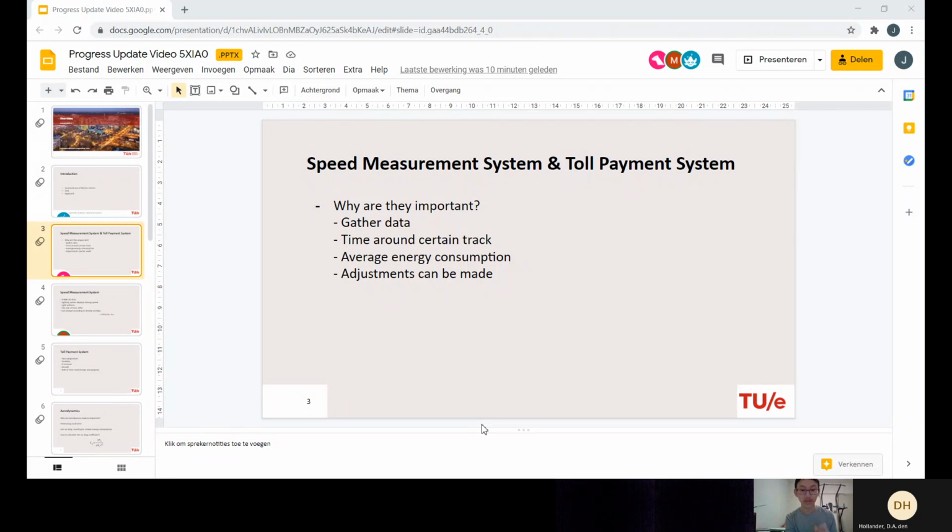Why are the speed measurement system and toll payment system important? It's of great importance to gather data of the car during development to ensure it's suitable for the consumer. The time in which the car goes around a certain track is very useful because the average energy consumption over a certain distance can be calculated and adjustments can be made to reduce the overall energy consumption.